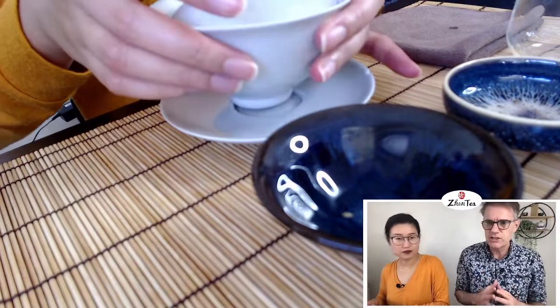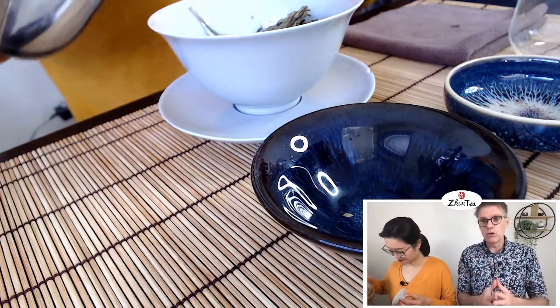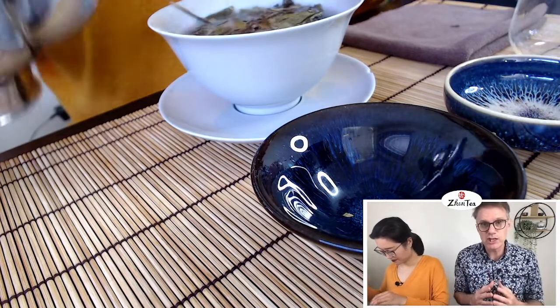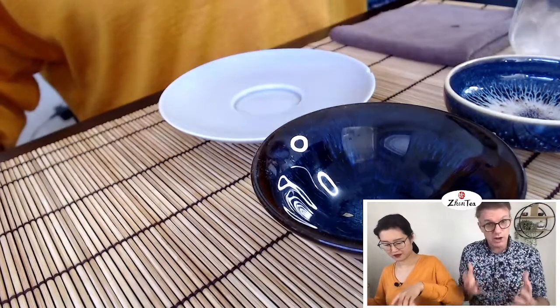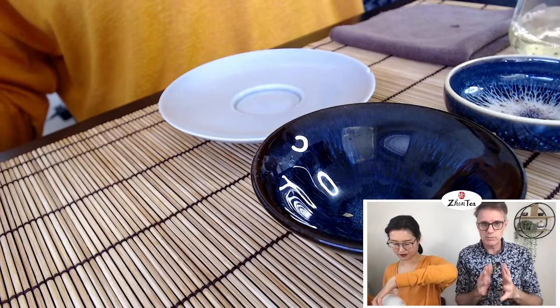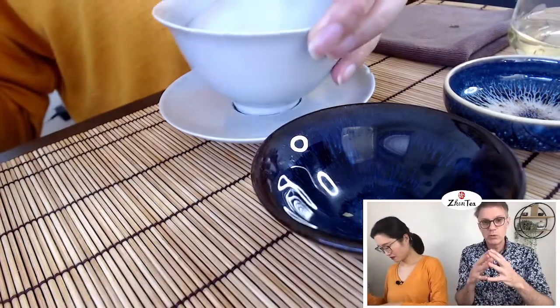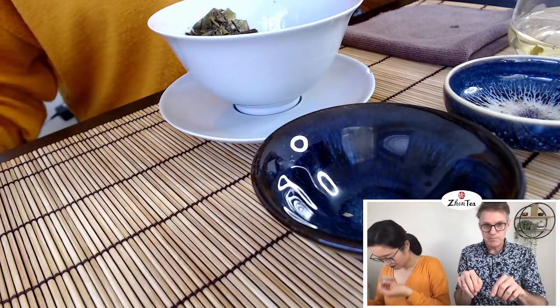What is Sunday Tea Book? What are we doing here? Sunday Tea Book is where Jen and I take a book, paper, or an article that is full of valuable, interesting, and pertinent information about Chinese tea or its culture. And it's either not available in the West because it's not translated into English, or if it's translated, maybe the translation has a few bumps and twists and turns that could use some discussion. So we take them and we review that with you here live. And that's what it is.